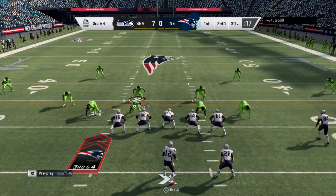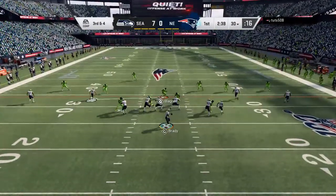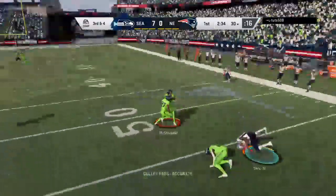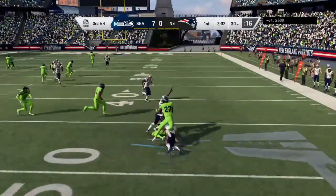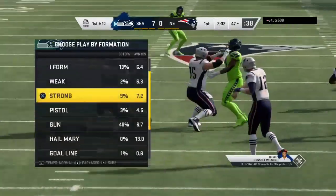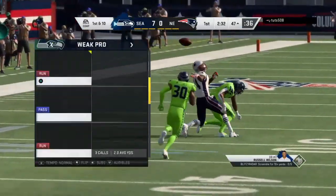Watch the screen. From the gun on 3rd down, Brady. Oh, a ball batted in the air, and now it's intercepted. Picked off by Brad McDougal, and he'll return this ball across midfield to the 47-yard line.